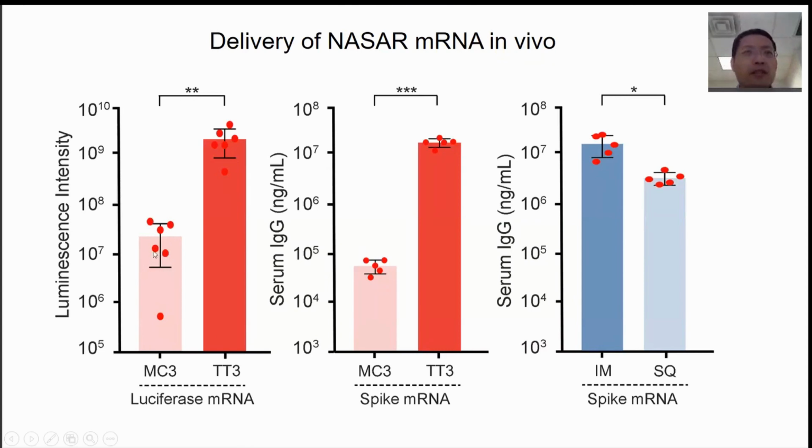And then we formulated these 2 lipids with spike mRNA, and we quantified the specific serum IgG. We found TT3 induced over 300-fold higher specific antibodies than the MC3 formulation. Next, we compared 2 different administration routes, intramuscular injection and subcutaneous injection. In our study, we found intramuscular injection is better than subcutaneous injection.